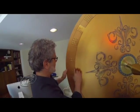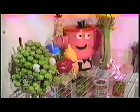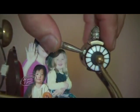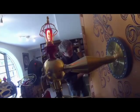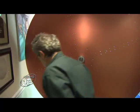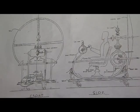In 1999, this former stop-motion animator, who's directed segments of Pee-wee's Playhouse, built a miniature scale model of the movie prop as a Christmas present to his wife and daughter. But after doing research on the internet, he decided to take it to another level and build a full-scale replica.